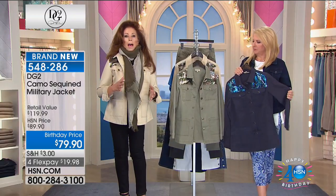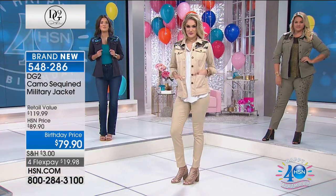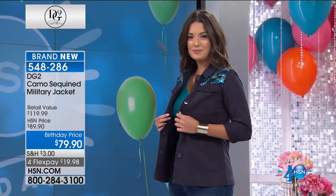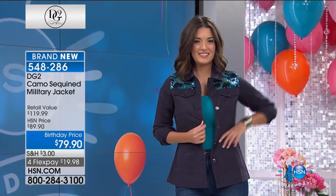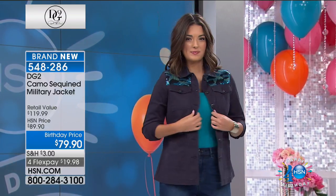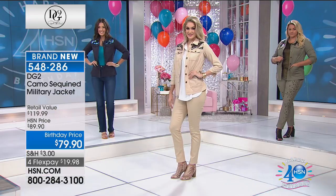But more than that, you will not believe where this came from. So I was traveling in Europe and I saw this jacket and I fell in love with it. It was $4,800 from Valentino. And here we are today, so proud to show it to you. It was supposed to be 89, but we got it down to 79. This is gonna be that go-to jacket.